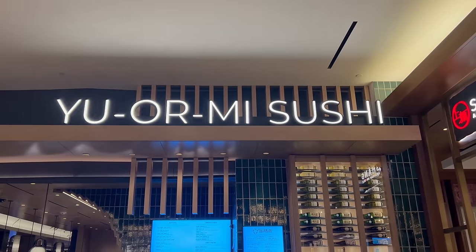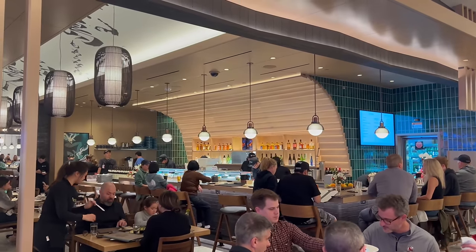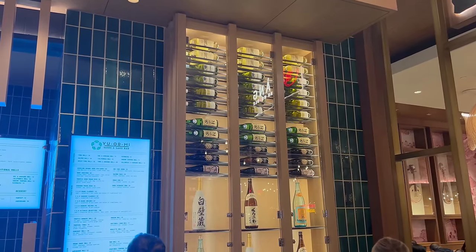All right, everyone, so I'm back for lunch today, and I'm starting off at Yurimi Sushi. I haven't actually been to the downtown Las Vegas location, but I'm excited to check it out here. Let's go ahead and look at the menu to start.